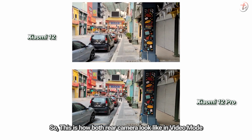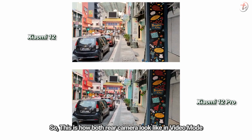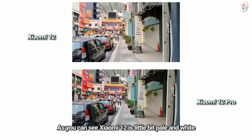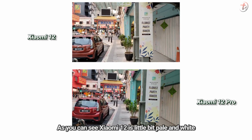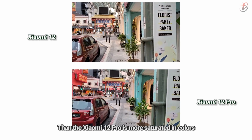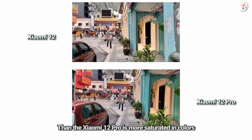So this is how both rear cameras look on video mode. As you can see, the Xiaomi 12 is a little bit pale, a bit whiter than the Xiaomi 12 Pro. The 12 Pro has more saturated colors.